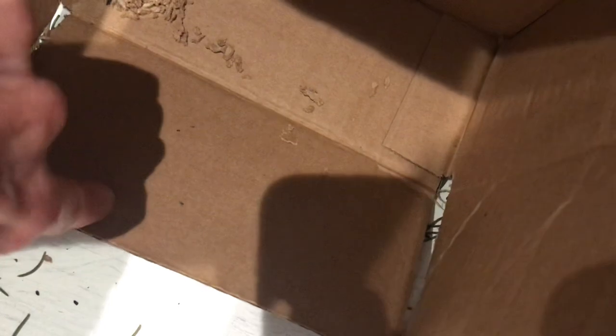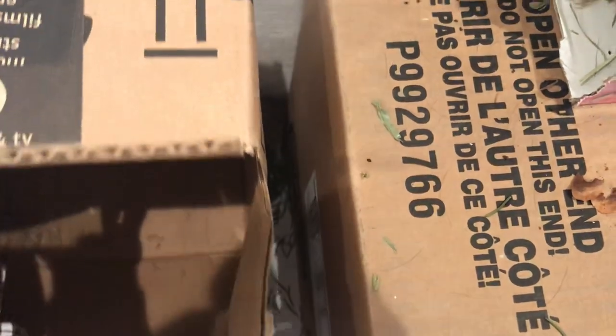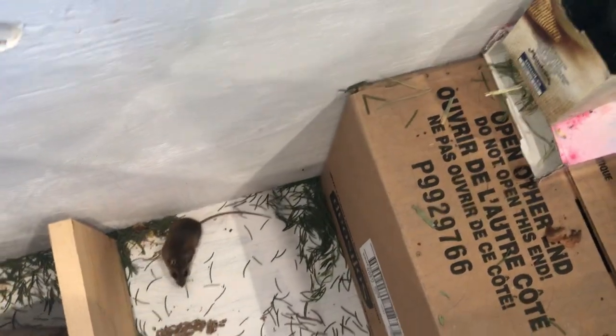Oops. There you are. And she goes to hide in the side there. Hello, little Kovid. I brought you some food. Let me see. I'm going to take this out. Just let everybody see you for a second. I'm going to clean up everything, and I'm going to put everything back after. Okay, little sweetie.